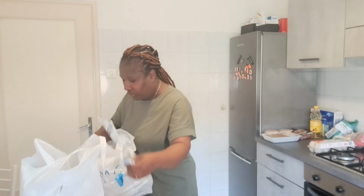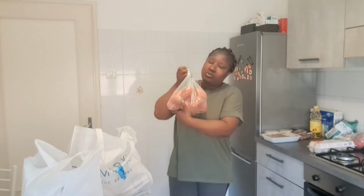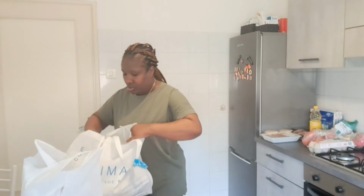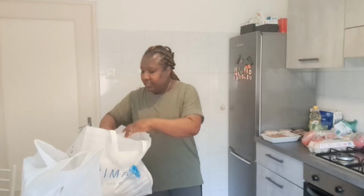I didn't spend much anyway. I bought some fresh tomato, which I'll be using to make stew. See this one growing, oh my goodness. Anyway, maybe by tomorrow it will be alright. Some fresh tomato to make stew. Broccoli.